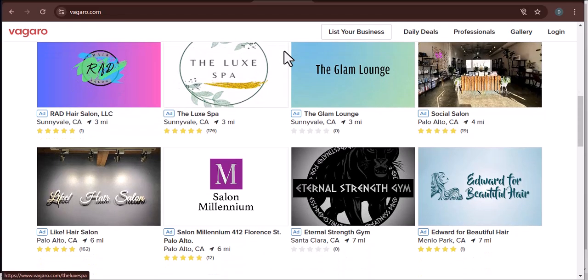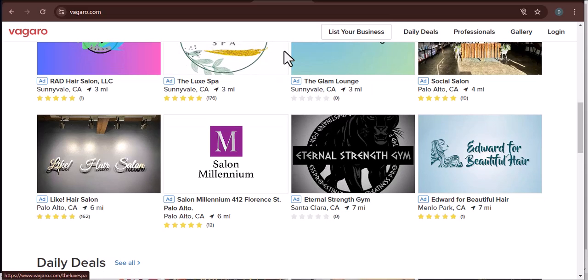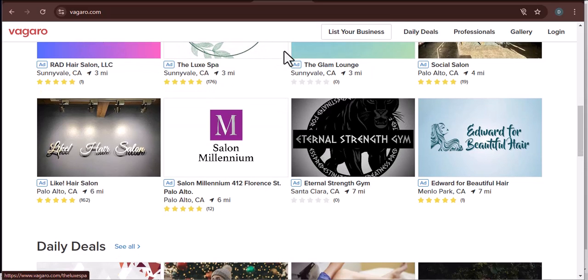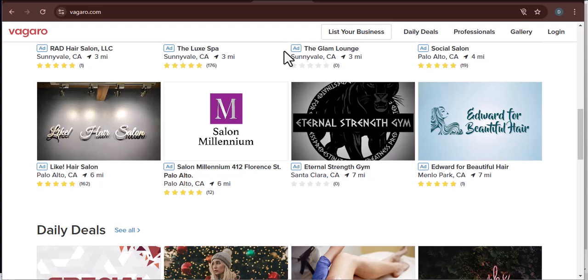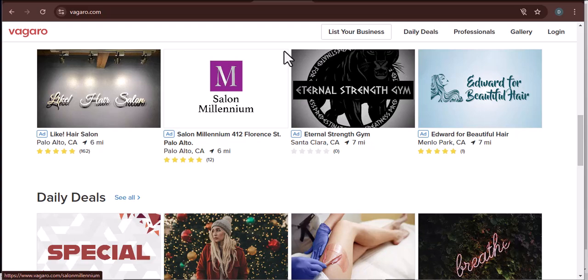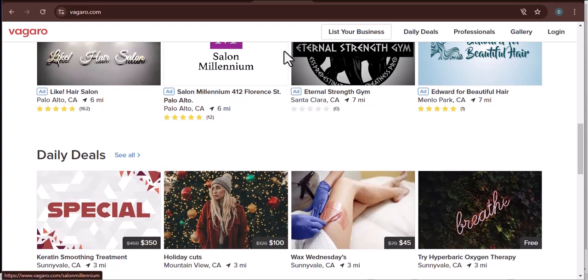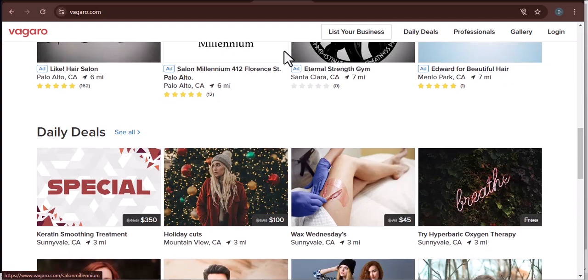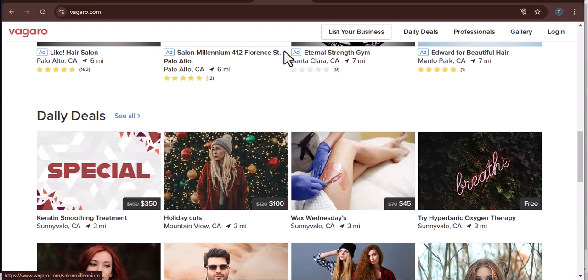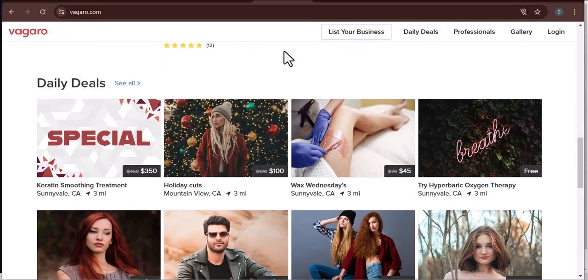Unlike some other platforms that might have a very basic, perpetually free tier with limited functionality, Vagaro operates on a paid subscription model. However, and this is an important distinction, Vagaro does provide a free trial. This isn't a free version that you can use indefinitely, but rather a temporary period, typically 30 days, where you can explore the full suite of Vagaro's features without committing to a paid subscription. Think of it as a test drive.